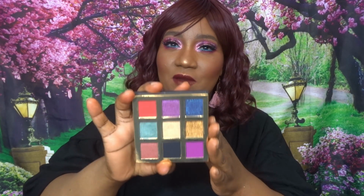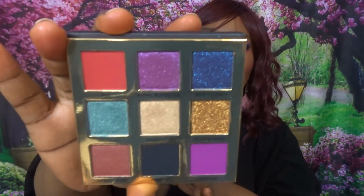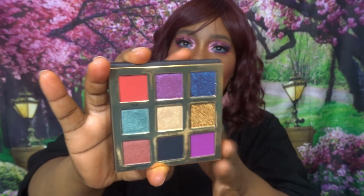Compared to those palettes, I prefer this one. Out of the two that were released for the Coming to America one, this one is my favorite. This one really stands out, and the color story is just beautiful. I mean, look at this. So this is the one I will keep from Uoma Beauty.